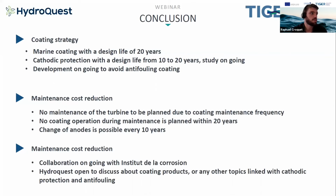Regarding maintenance cost reduction, we plan no maintenance on the turbine due to coating, to reduce cost and maintenance frequency, and also to reduce cost when we are doing maintenance, because doing coating is taking quite a long time and is costly, and we have loss of production.